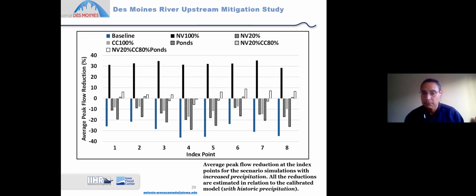Even with cover crops and about 20% natural vegetation and ponds, we're still in a bit of a precarious situation. Is that correct? Well, there are many ways to read this, so I can argue against and in favor. For instance, take the MV 20%, CC 80%, ponds scenario. You see that all the reductions for that particular scenario, which is the last column for each one of the index points, are positive.